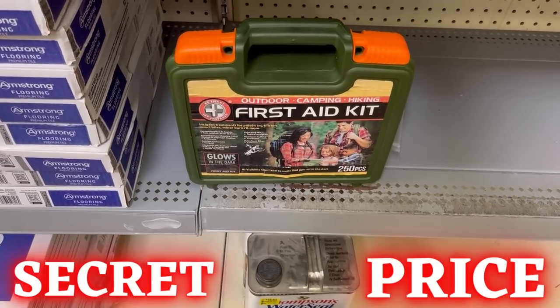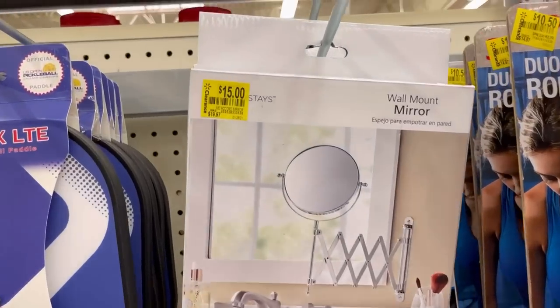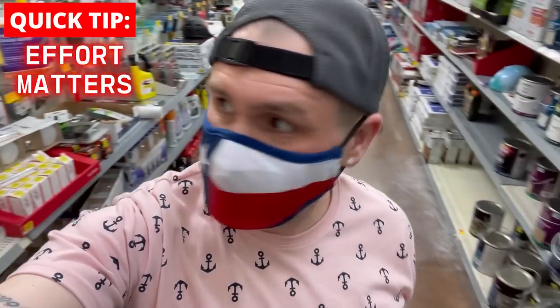And guess what? This first aid kit is regularly $22, but when I scan it with the Walmart app, it's only gonna be $5. And I'm trying to focus on the highlights of the clearance section, but there's nothing too earth-shattering. So let me share with you this example of why effort matters.